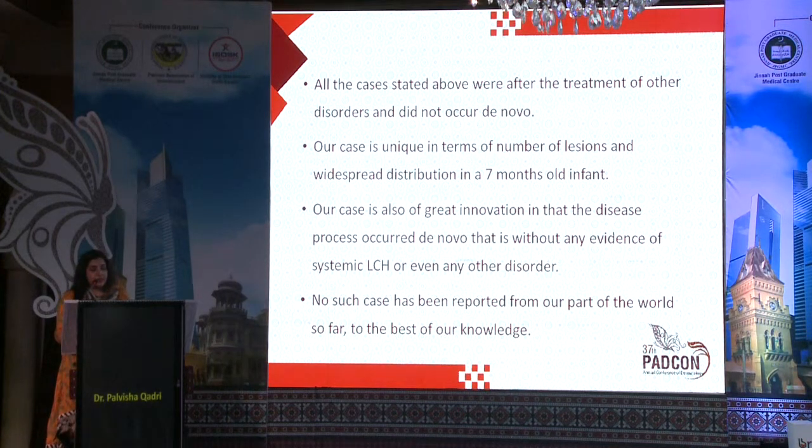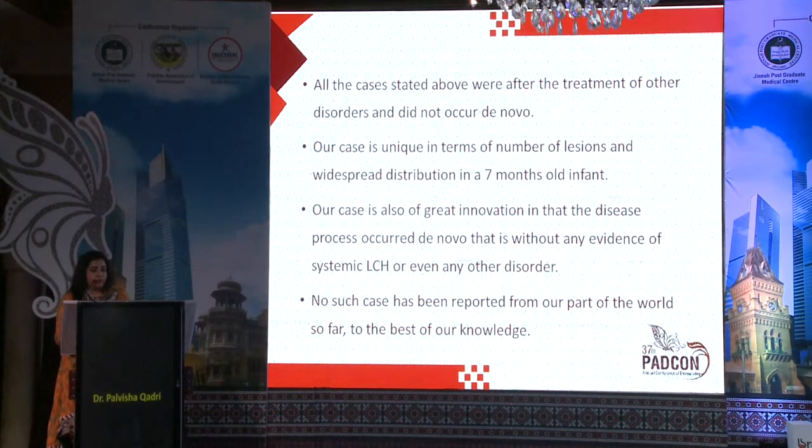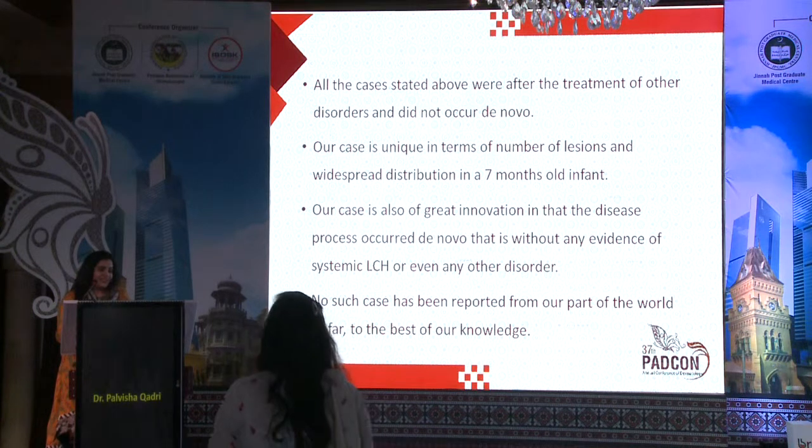So our case is unique first in terms of the number of lesions and widespread distribution in a 7-month-old child, plus it also occurred de novo, and there was no other involvement of the systems. No such case has been reported from our part of the world so far, to the best of our knowledge, and we are in the process of reporting this case in a good journal, inshallah.